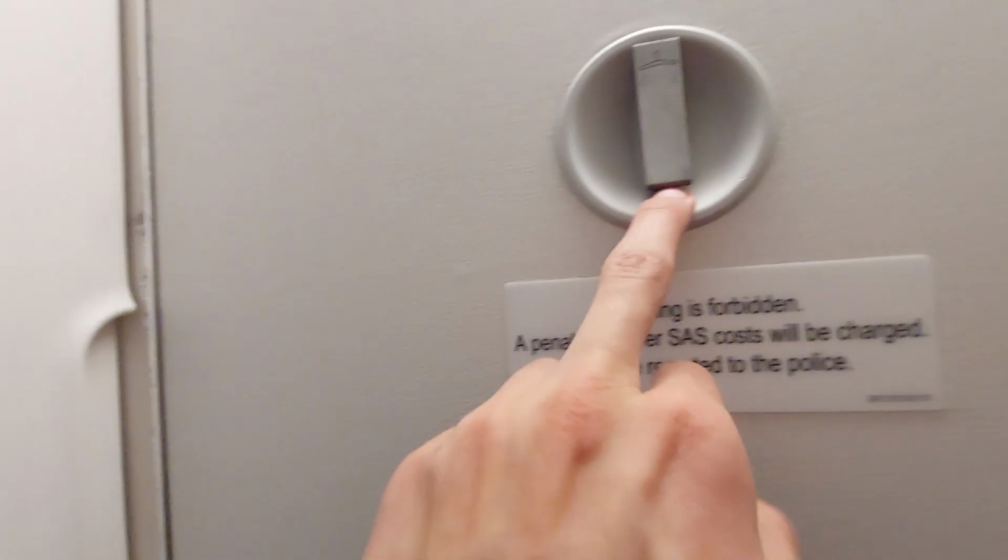I'm in the back lavatory, by the way, because I'm sitting in 28. I'm too lazy to go to the front, essentially. Doesn't matter, they're pretty much the same. You get your coat hanger here, vibes.